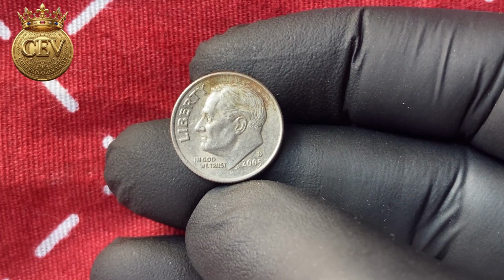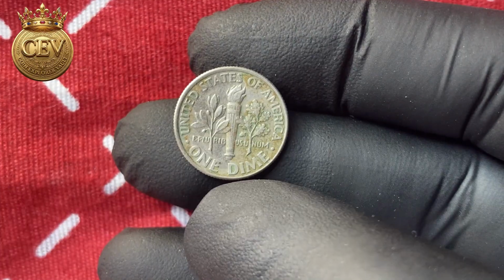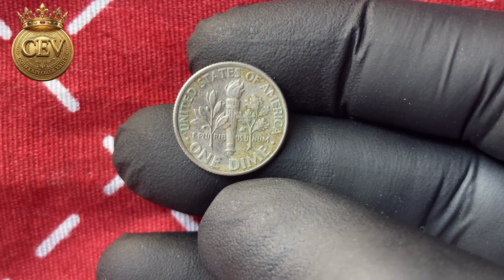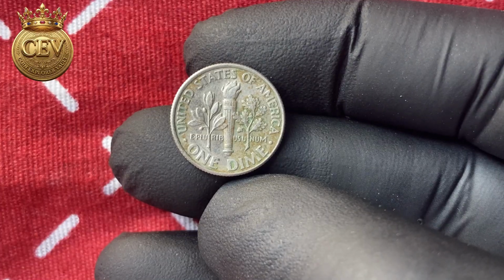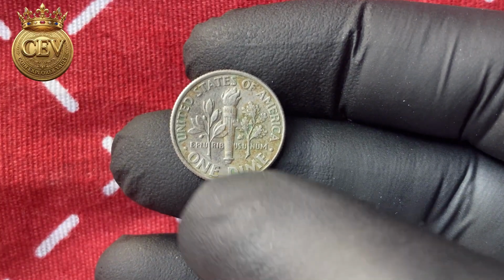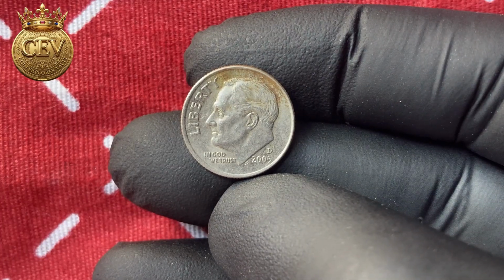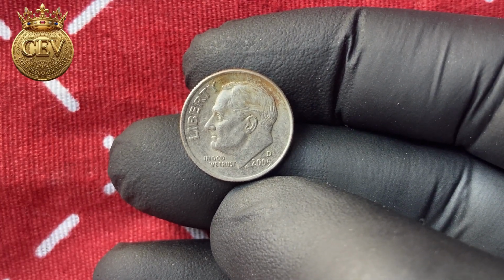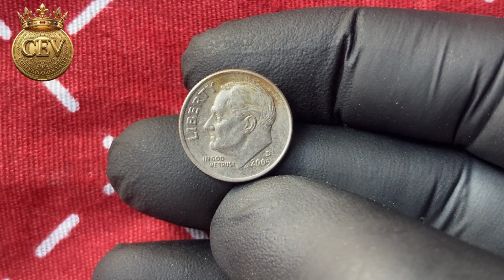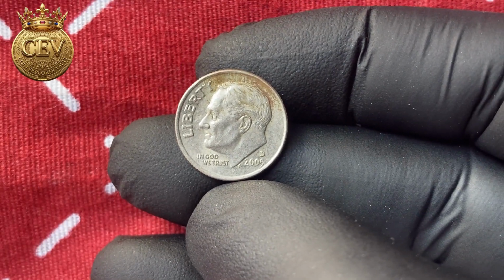But that isn't the detail collectors notice first. Condition may be far more important than the date alone. A 2005 dime that spent years circulating in pockets, cash registers, and vending machines can show scratches, dull surfaces, contact marks, and wear. Another example may have been placed into a collection almost immediately after leaving the mint, protected from the rough journey that ordinary pocket change experiences. That difference can dramatically affect collector interest.